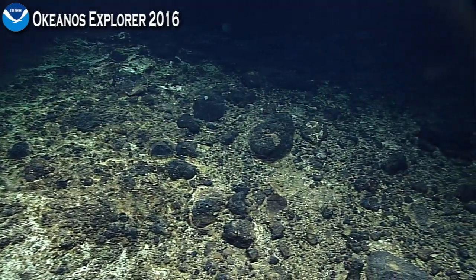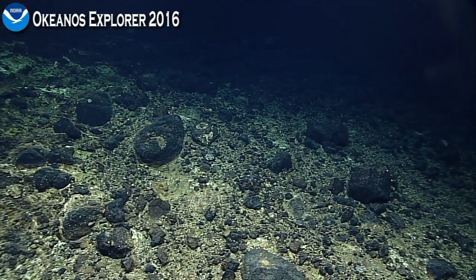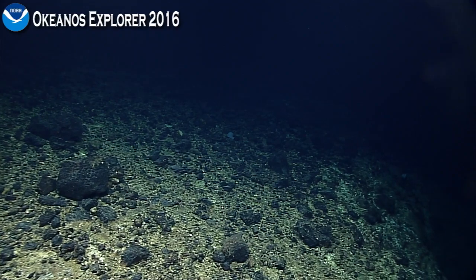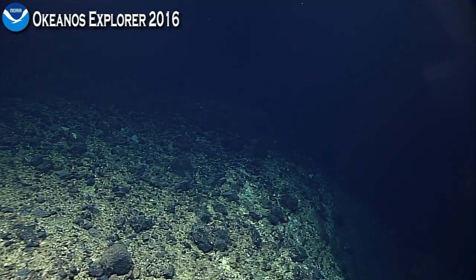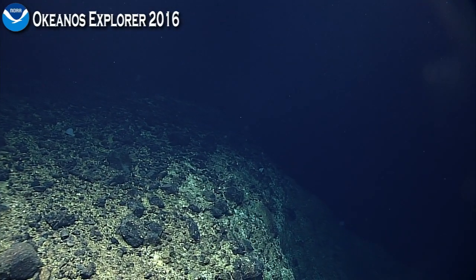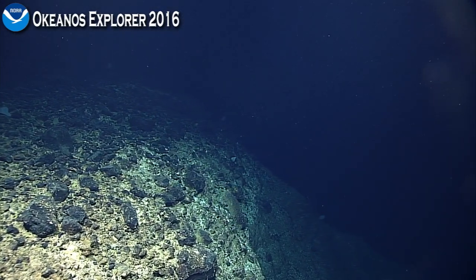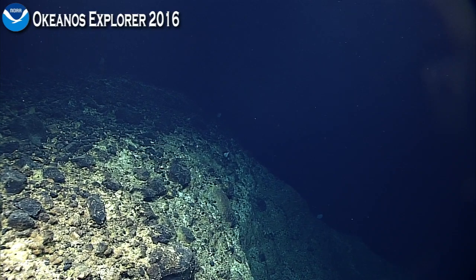Yeah. As Deb said, we haven't moved very much yet, but our pilots are going to move by another 15 meters. Okay, a couple more sponges coming into view. We're at a depth of 1,927 meters.